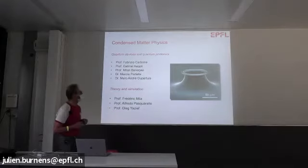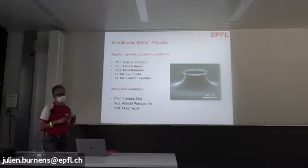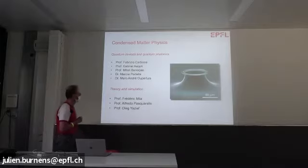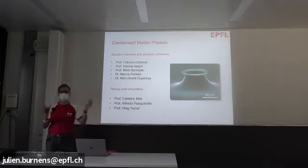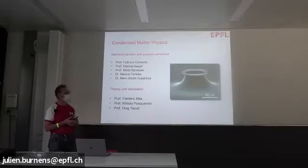Condensed matter physics is also quantum devices. You see here some of the physicists that are working in the field, or on nanostructures that are producing some interesting quantum effects. And of course, in every group there is a group of experimentalists and a group of theoreticians, like here, where you can make simulations in condensed matter.